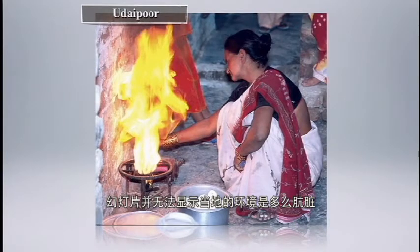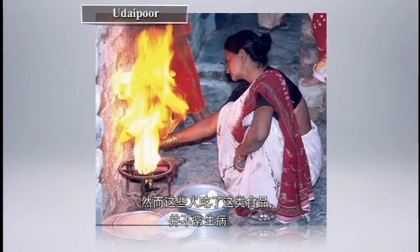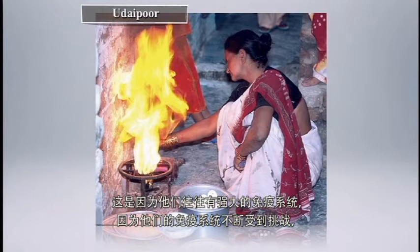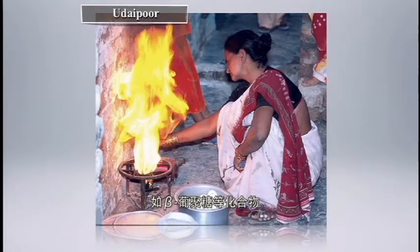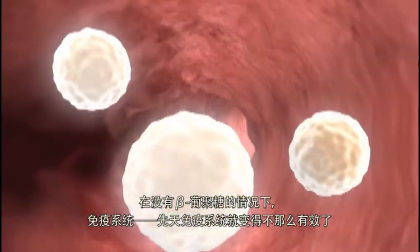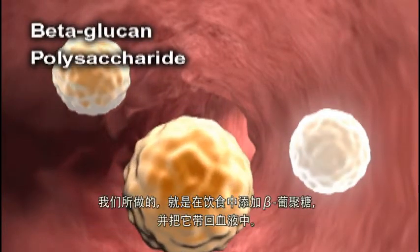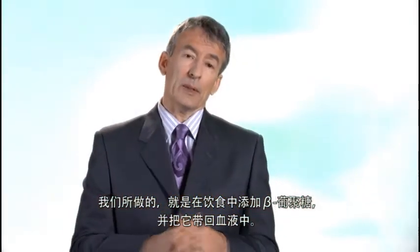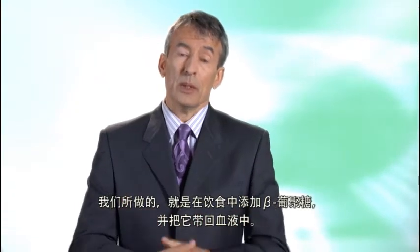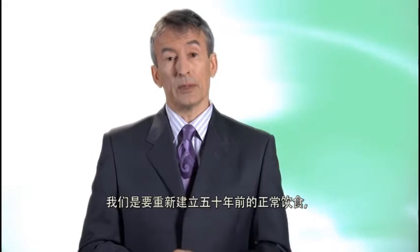And what the slides don't show you is how dirty those environments are. Full of insects, rodents, all kinds of wildlife. People eat that kind of food. They don't get sick too often because they have strong immune systems, because the immune systems are continually challenged by compounds such as beta-glucans. And in the absence of beta-glucans, the innate immune systems become less effective. What we're doing here, by adding beta-glucans back into the diet, back into the bloodstream, we are reestablishing what was normal until 50 years ago.